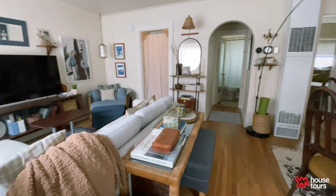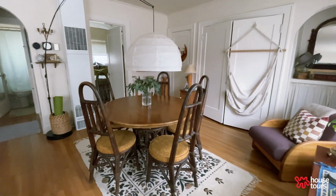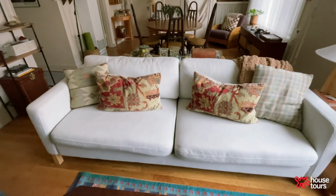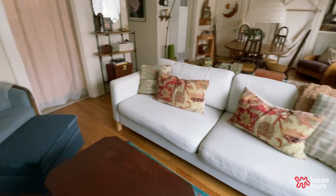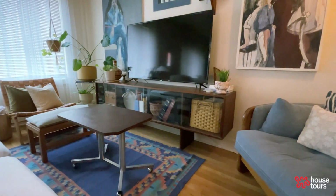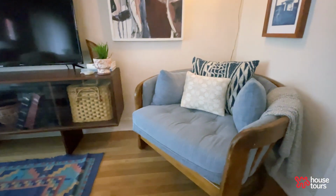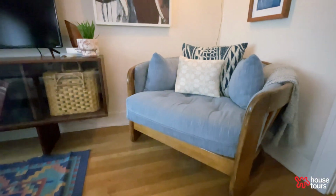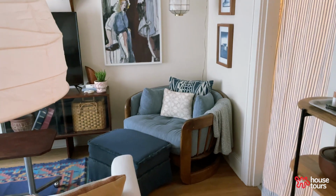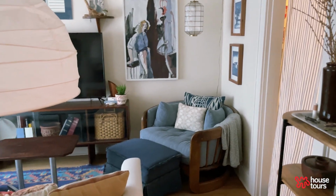So the living room is sort of created with the couch separating this space from the dining space. And that provided a really cozy area to watch TV, chat with my friends. I'm a big chair collector, and somehow I keep finding these awesome vintage chairs. I have a fan favorite blue corner chair that I got for $20 off of Facebook Marketplace, and it's the comfiest, coziest, coolest chair I've ever owned, and it's worth a whole lot more.